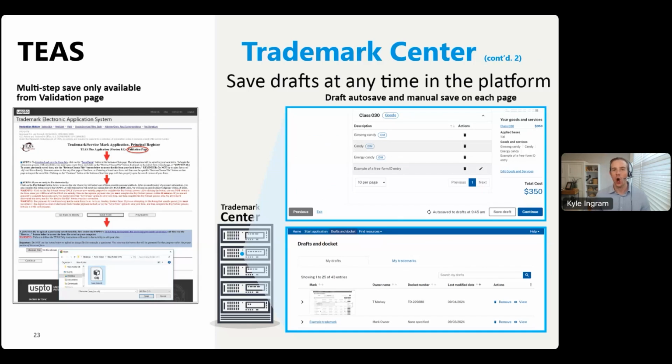So it has an auto save every 60 seconds, as well as a save draft button. And when you hit save, or when it does that auto save, it actually saves your application to the cloud. You don't have to download a file. You don't have to wait until the very end of the application to save it. You can save it as you're going along.